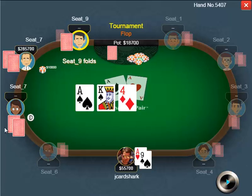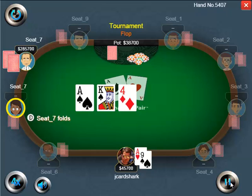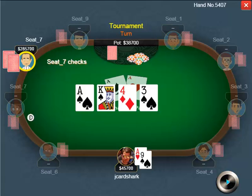Also, if the player in seat 7, the player on the button, decides to shove, I think I could realistically fold. That may be a little bit tight, but I think that's probably going to be a smart play. So I call, and we see the turn heads up. Turns the 3 of spades. So he checks. So now the board is ace, king, 4-3, 3 spades. I have the 9 of spades. The pot's 39,000, and I have 46,000 behind.